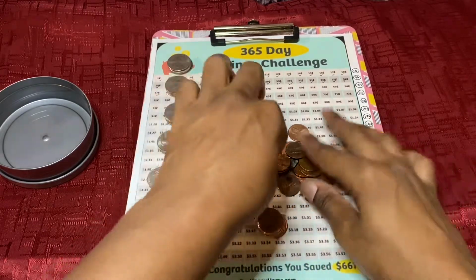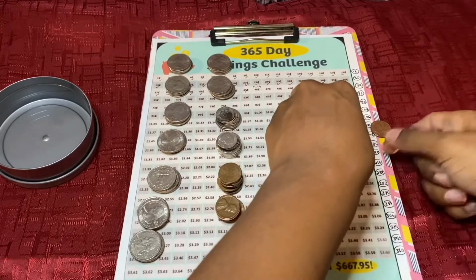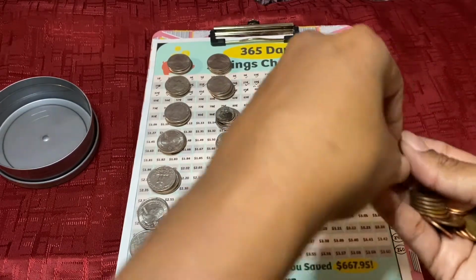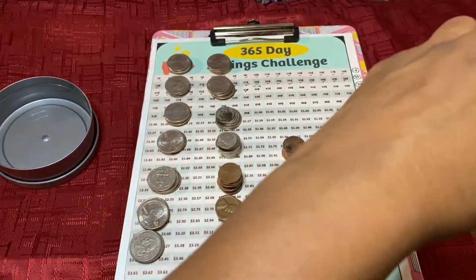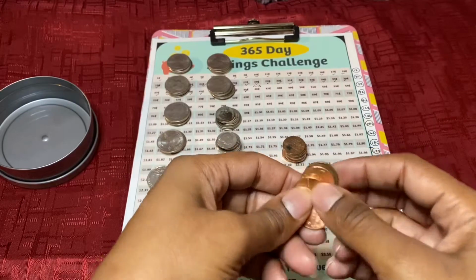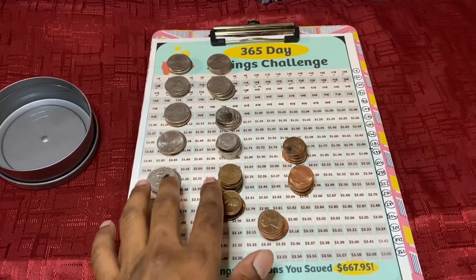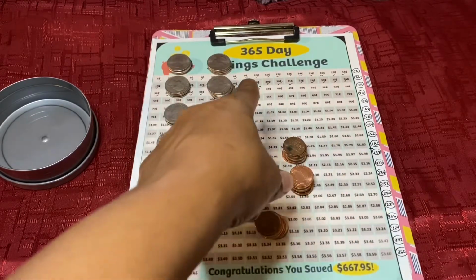That's $1. So this is 19 cents. Okay, so there's 1, 2, 3, 4, 5, 6, 7, 8, 9, 10, 11, and 19 cents. So that's $11.19 that I have so far in the jar.